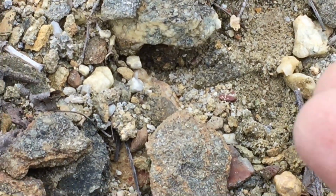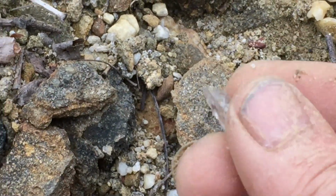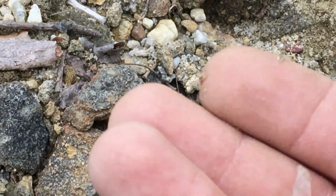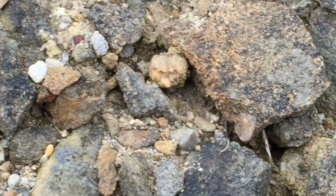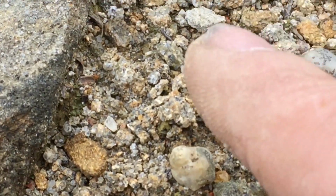It's a thin piece of super clear, not even a whole piece of crystal, but I'm keeping it. Just do a little pan around here, see if I see anything else there. All right, there's 2 pieces. Let's see, where's my finger? Find my finger. There's one there and one there.